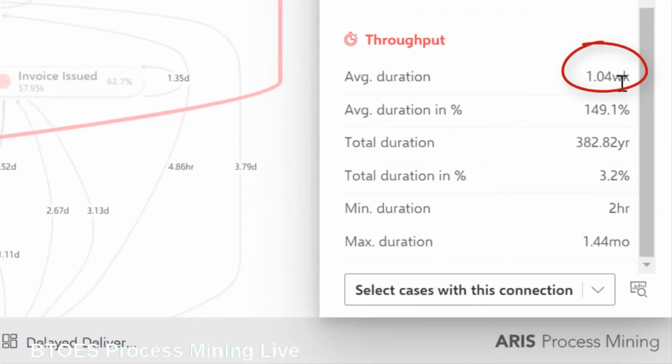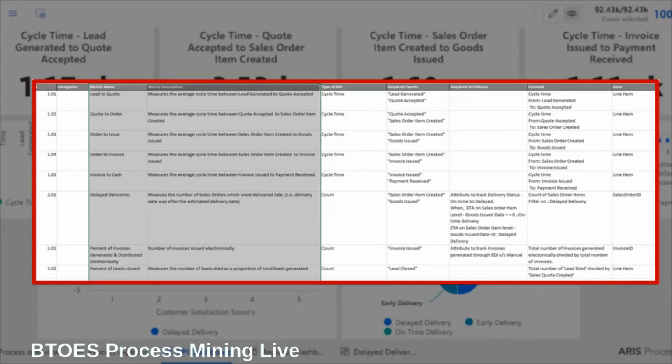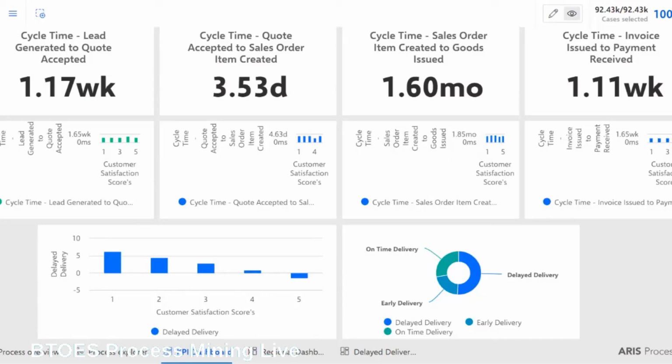As part of this process mining program, we have created a KPI dashboard app. After identifying key customer-centric O2C KPIs, we mapped a detailed description of each KPI along with the formula and events used to calculate them. This KPI dashboard enables the senior management team to have a transparent and easily digestible view of their KPIs, which can be accessed with limited or no process mining knowledge required.